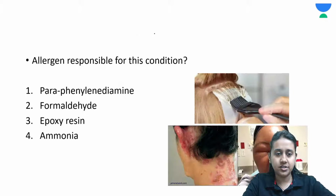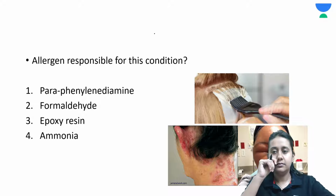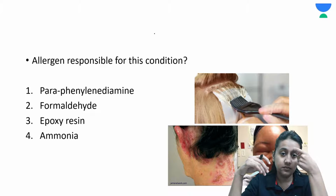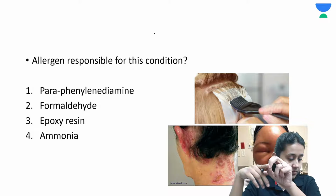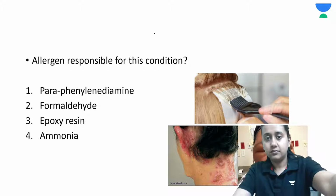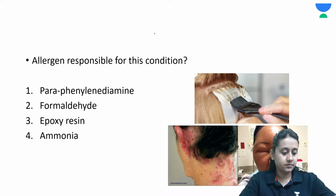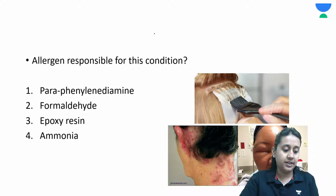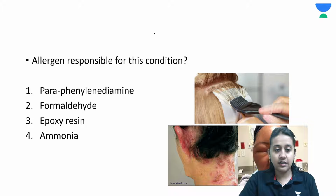Moving to the next question. Please tell me the correct answer here. Allergen responsible for this condition: paraphenylenediamine, formaldehyde, epoxy resin or ammonia. What is the correct answer?